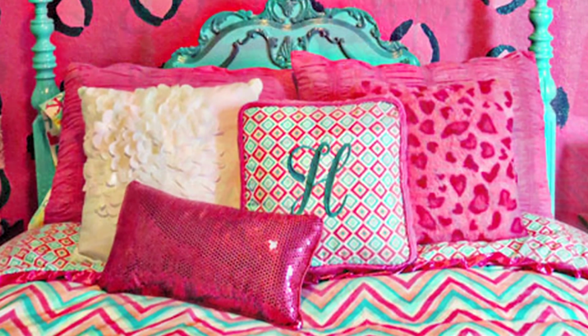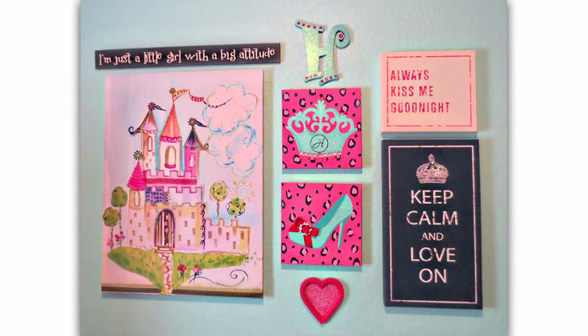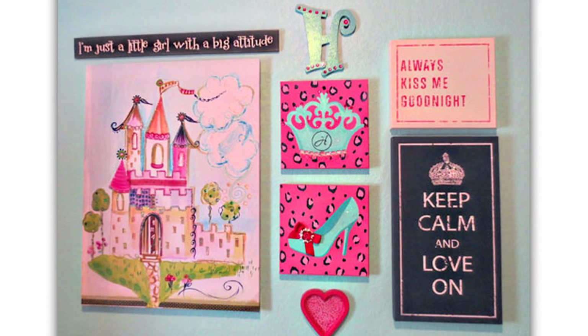Right, exactly. Let's check out the mirrored side tables. I mean, that's very adult. It's very glamorous. Very glamorous. Will grow with your child, so it's kind of fun, a little bit of glamour there. Exactly. And then the gallery art which is a lot of fun. My favorite is, I'm just a little girl with a big attitude. I mean, is this like preteen or what?